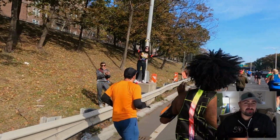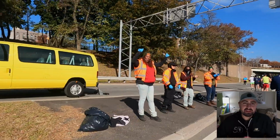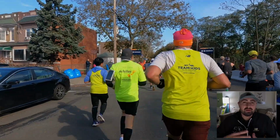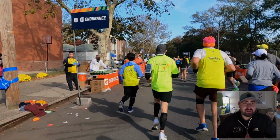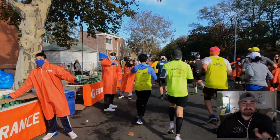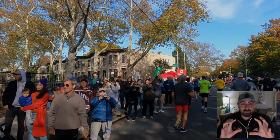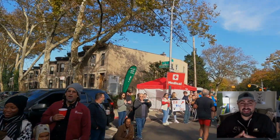Now, the first 3 miles or so of the New York City Marathon are pretty quiet. You can see the initial residential areas in the southernmost parts of Brooklyn where there are some people out there. There's the chance to really interact with the crowd if you want to give people a high five or smack one of the signs that some of the kids have out for you, but you're really not in the commotion and energy of the New York City Marathon just yet.